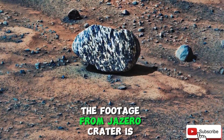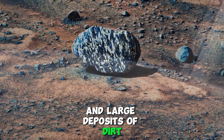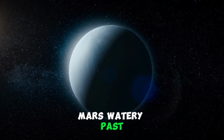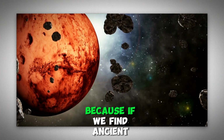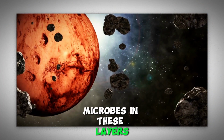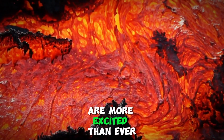The footage from Jezero crater is jaw-dropping. You can see old river channels and large deposits of dirt that could hold secrets of Mars' watery past. Could the rocks in this area hide fossilized life? The excitement is real because if we find ancient microbes in these layers, it would change everything we know about life in the universe. Scientists are more excited than ever.